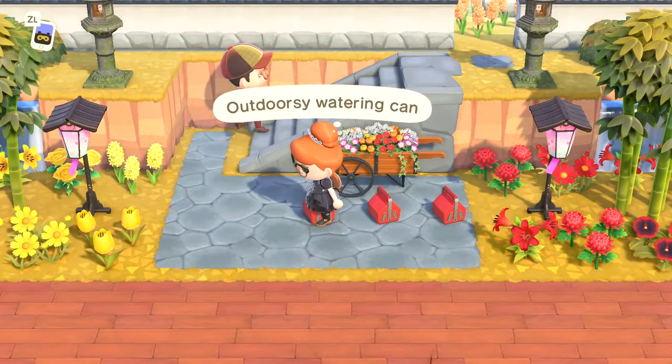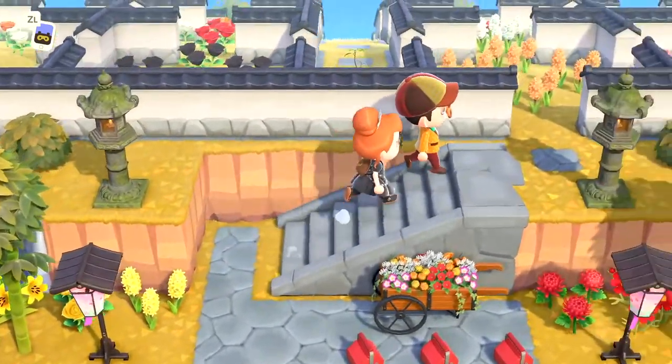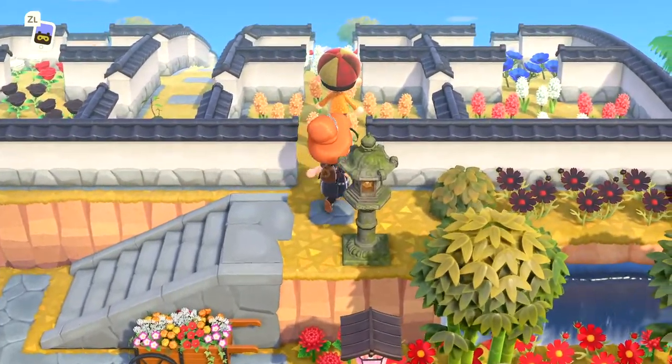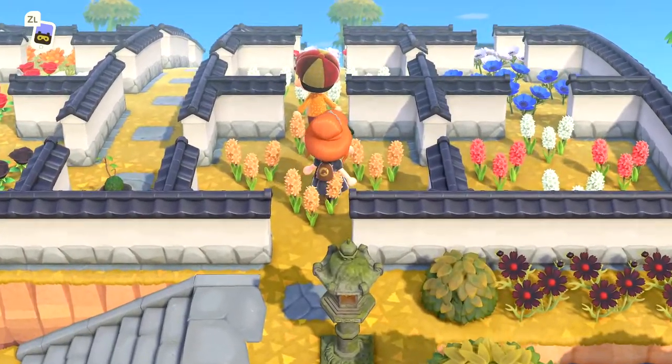So then leading up here, we've got the Zen Garden. This is where I do my botanical interventions. Oh, I see. Okay.